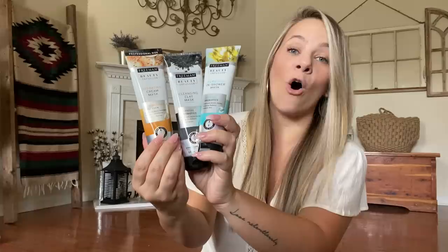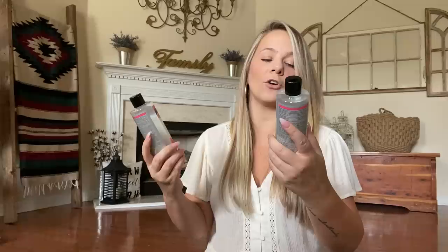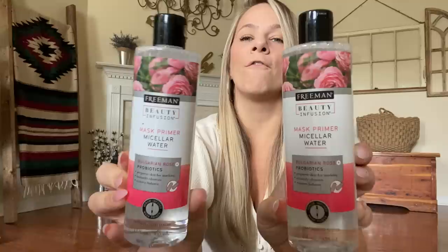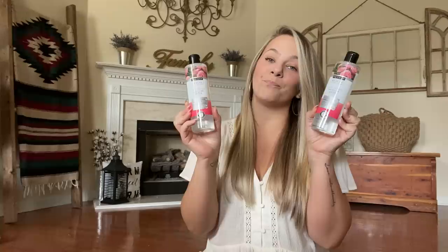Full-size products. Freeman, you can find this product at Target, Walmart, all of the above for way more than a dollar. Also, they have Freeman Beauty Infusion Mask Primer, which is micellar water, however you say it, I don't know. But it has Bulgarian rose probiotics. It says, prepare skin for masking, instantly cleanses, restores balance. And these are full-size containers. This is 12 fluid ounces for a dollar, honey, a dollar. I'm so excited. Y'all, I am so excited.